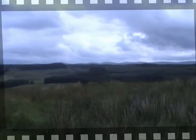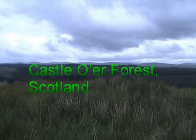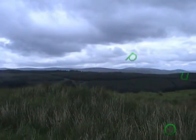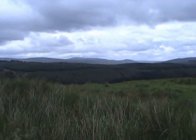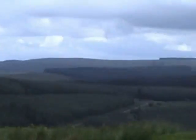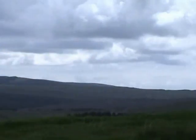We are at Castle Ower Forest in Scotland. It's the first Friday of our holiday in 2012. We're at the top of a hill fort in a forest. So you can see we're surrounded by forests and mountains, and there's also a river at the bottom as well.